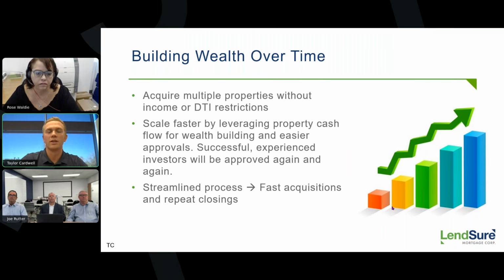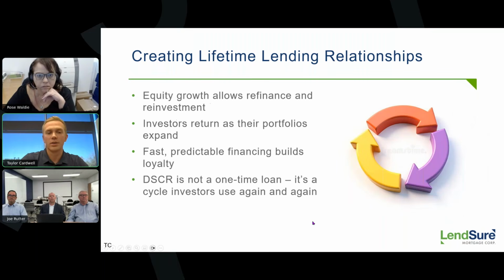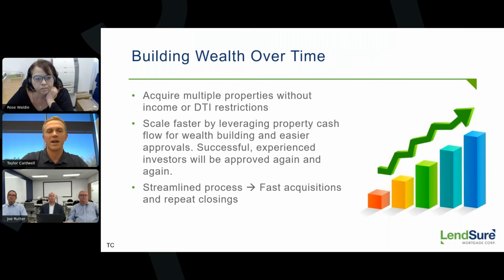So going a route with DSCR, A, you can close a lot quicker because there's no TRID, B, there's no DTI requirements. It's going to be a much smoother process to acquire multiple investment properties over time. And because of that, it's going to continue to allow you to scale faster. Sorry, Rose, can you go back one more? Last slide. It's going to allow you to scale faster by leveraging that cash flow. If you're cash flowing these properties, you're going to be able to save up quicker. Maybe put another down payment on another one that you're going to fix up, or you're building equity, you're going to cash one out and go buy another one. So it's exponential growth. Now you can go to the next slide, Rose.